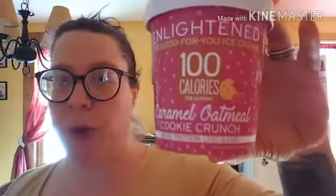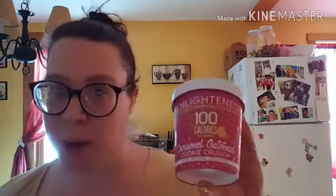Last night I had a little bit of this one, which is the caramel oatmeal cookie crunch. I have not been able to find the oatmeal. I just had literally 3 bites. I just wanted to see what it tasted like. I have not tried the oatmeal one from Halo Top, so I don't have a lot to compare to, but I didn't care for this one.